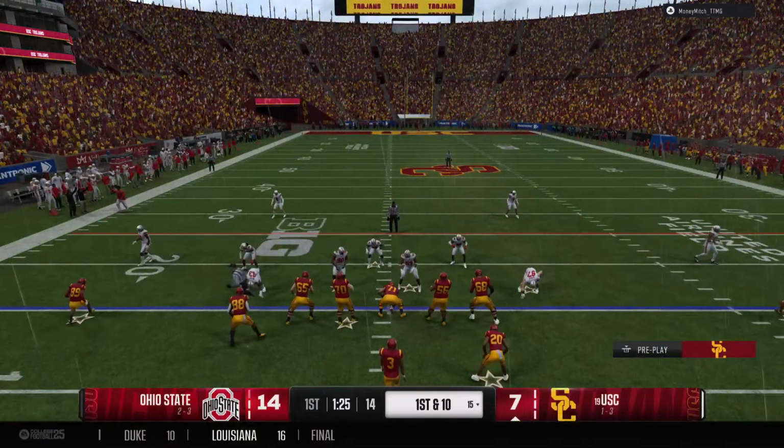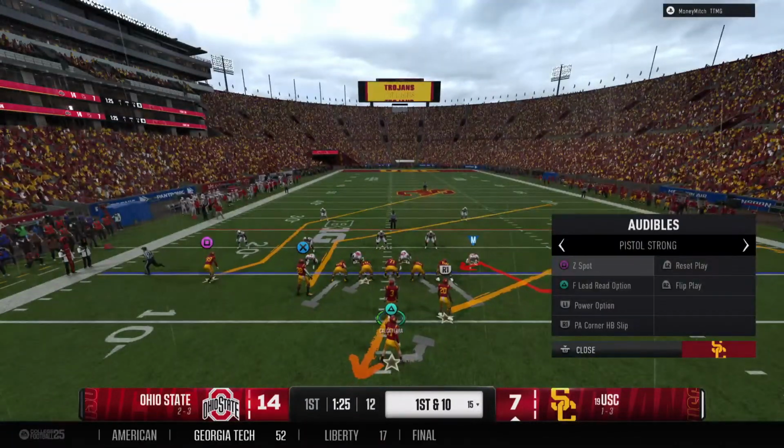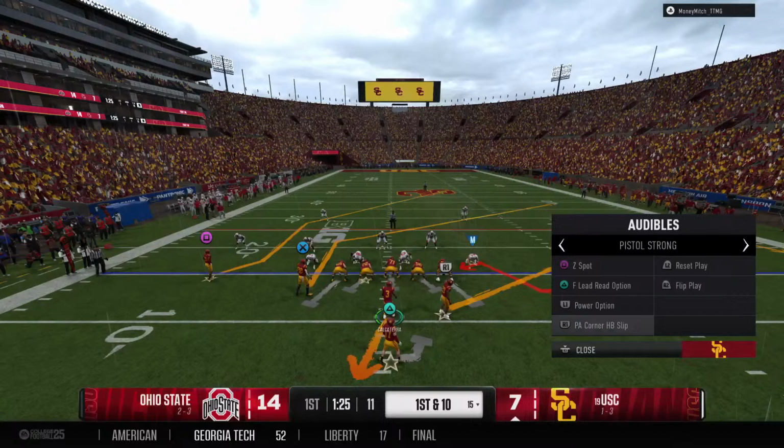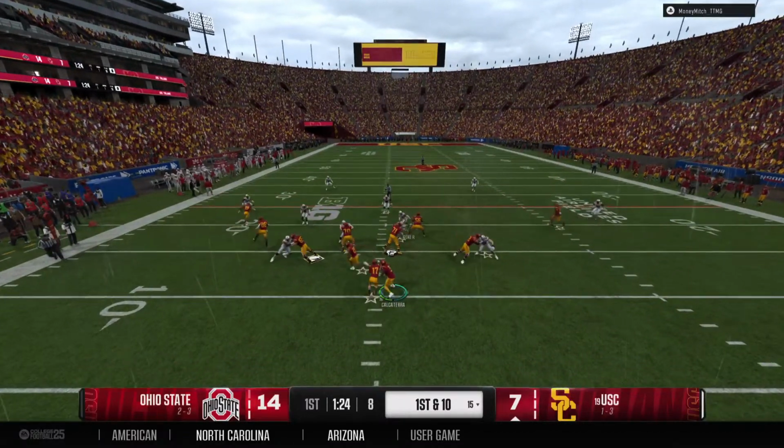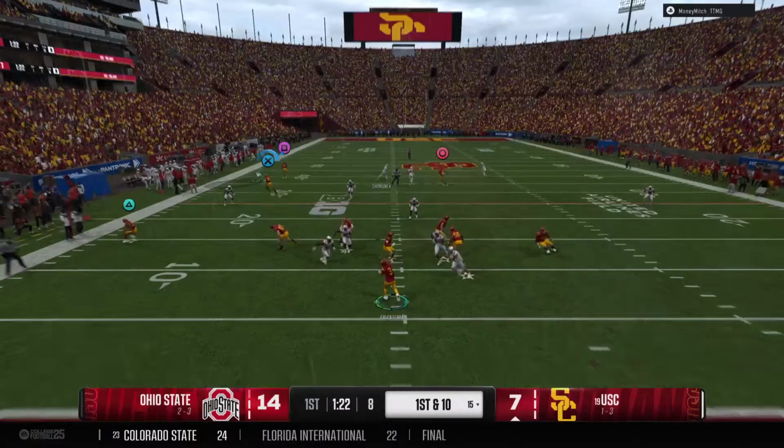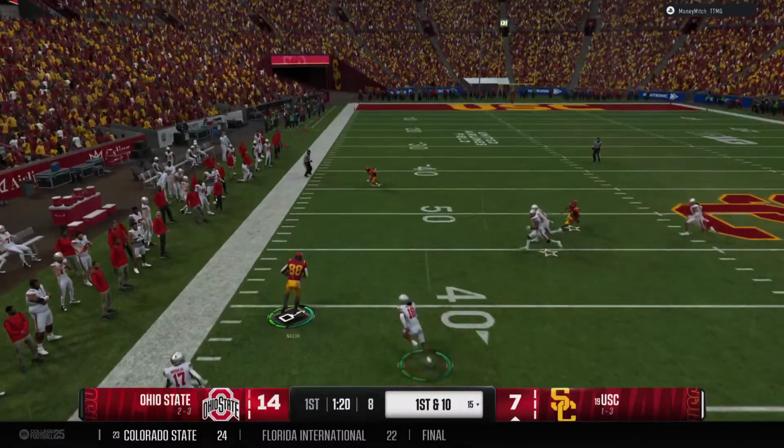Trojan offense is ready to go back to work. Jesse, a very productive drive last time, wound up with a touchdown. Yeah, mixing and matching play calling really well. Nice balance on that last one, Dave. Let's see what they can do here in this next drive.